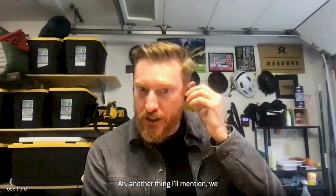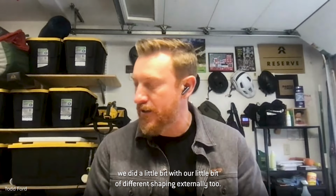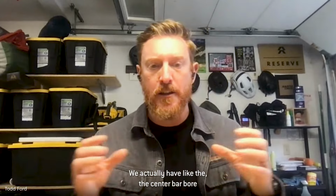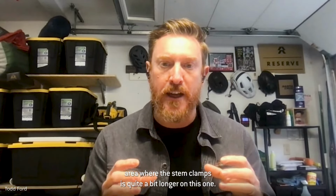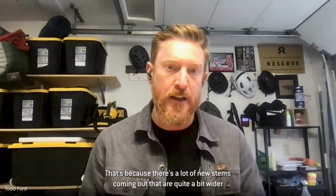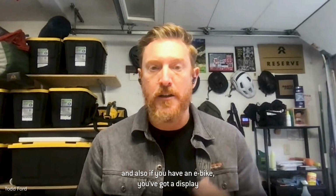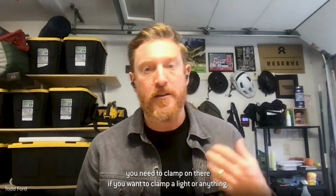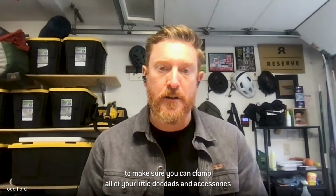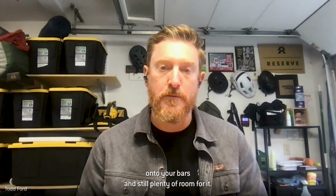Another thing I'll mention, we did a little bit of different shaping externally too, compared to our range bar. We actually have the center bar bore area where the stem clamps quite a bit longer on this one. That's because there's a lot of new stems coming out that are quite a bit wider. And also, if you have an e-bike, you've got a display you need to clamp on there, or if you want to clamp a light or anything. So there's a decent amount of real estate there to make sure you can clamp all your little doodads and accessories onto your bars, and still plenty of room for it.